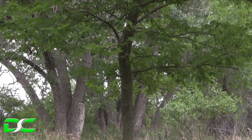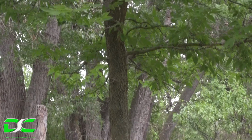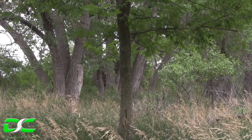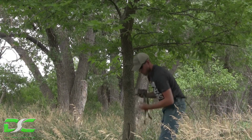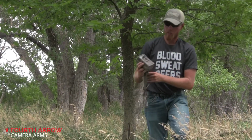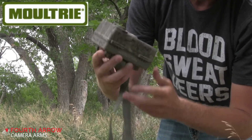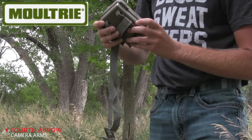So I'm going to try to get it up in that general area just so I know it takes more than a 6-foot guy to get. I'm going to use my mole tree here at this set. I like the mole trees a lot.